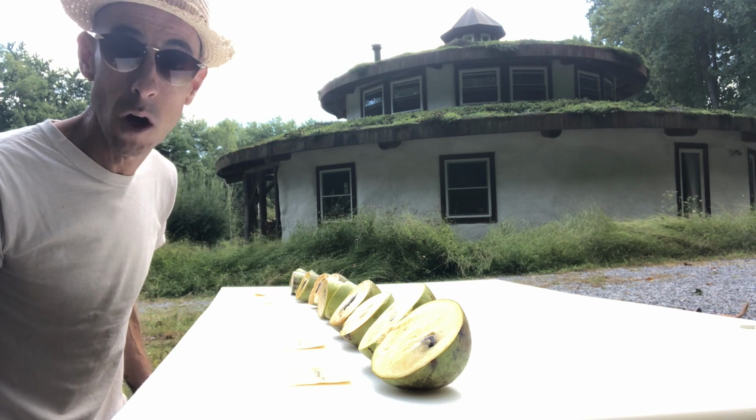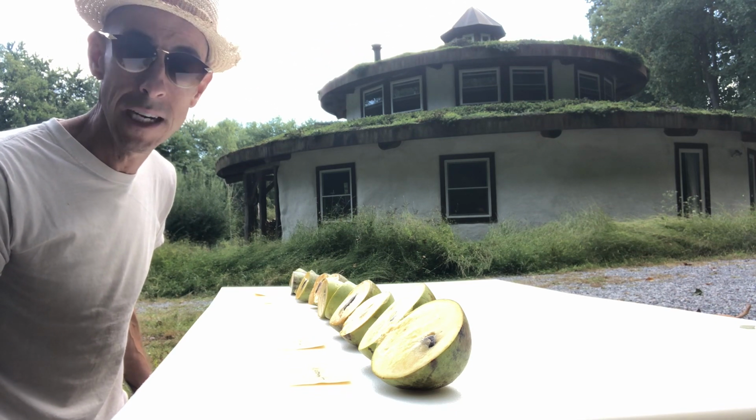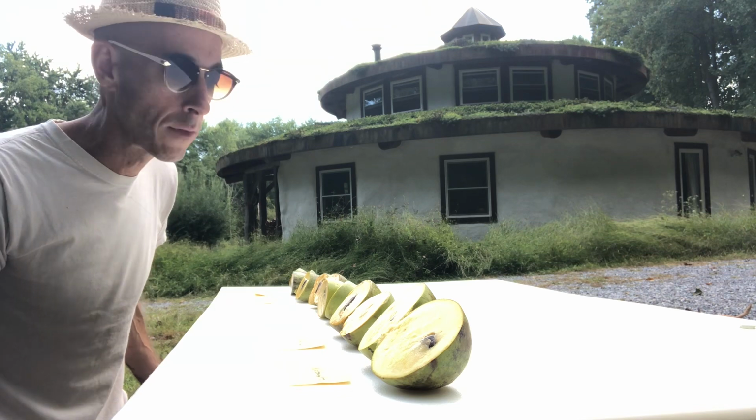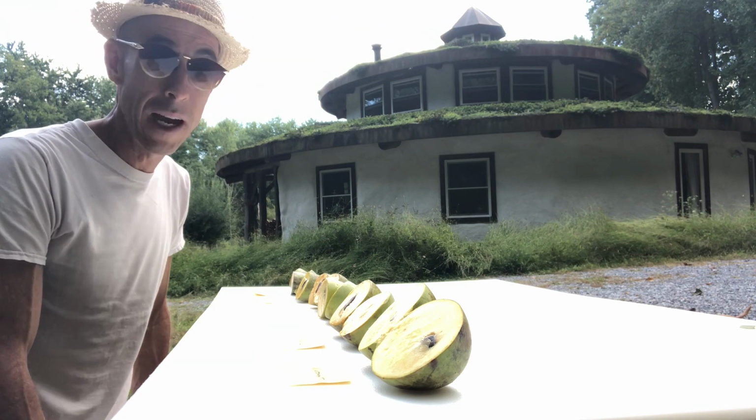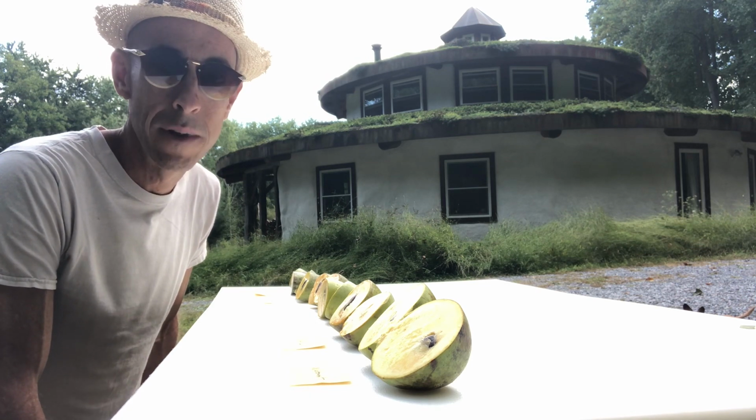There's at least 40 cultivars in the nursery industry, and there's more than 100 out there that different private individuals are growing. But we've definitely begun to find the ones that are top notch.